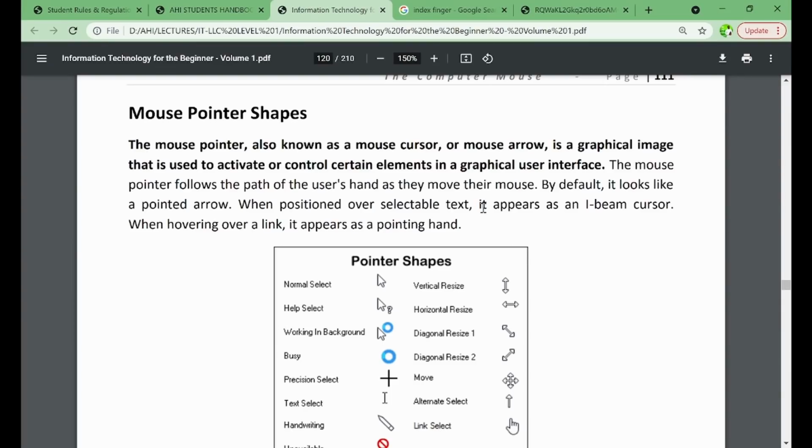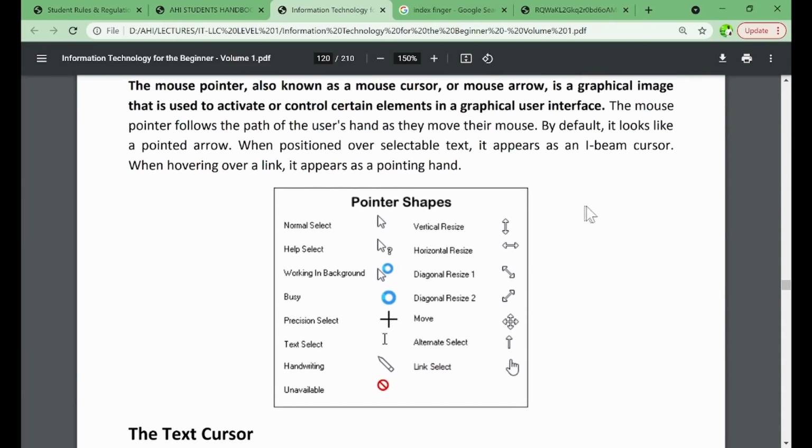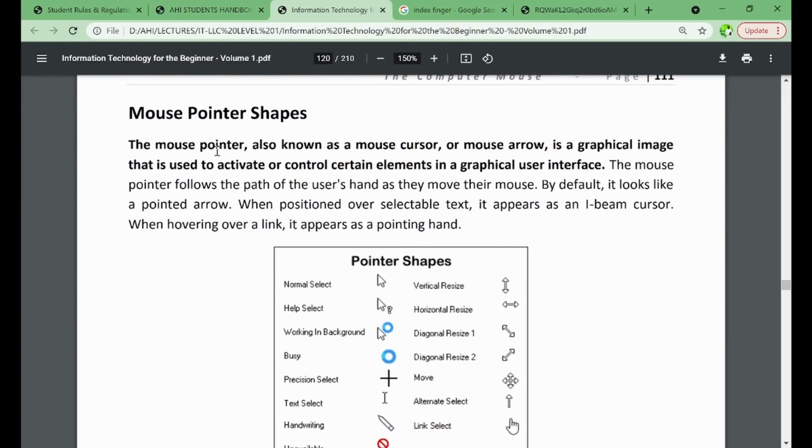Alright, let's learn what we can about the mouse pointer shapes. The mouse pointer, also known as a mouse cursor or mouse arrow, is a graphical image that is used to activate or control certain elements in a graphical user interface, or GUI. Now, listen to me. The mouse pointer is also called the mouse cursor. So when you talk about the cursor or the mouse cursor, you are talking about the mouse pointer.